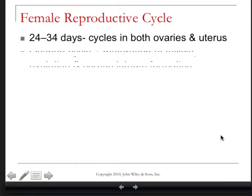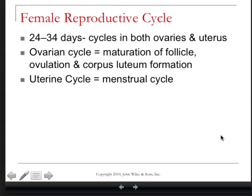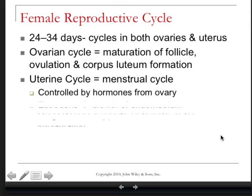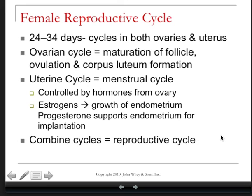They involve both the ovaries and the uterus. The ovarian cycle involves the maturation of the follicle and ovulation and the formation of the corpus luteum. The uterine cycle involves the menstrual cycle, which is controlled by hormones that are secreted by the ovary. Estrogens promote the growth of the endometrium, which is the inner lining of the uterus, the part that's closest to the lumen of the uterus that will contain the baby eventually. And progesterone supports the endometrium for implantation. The combination of these cycles is termed the reproductive cycle.